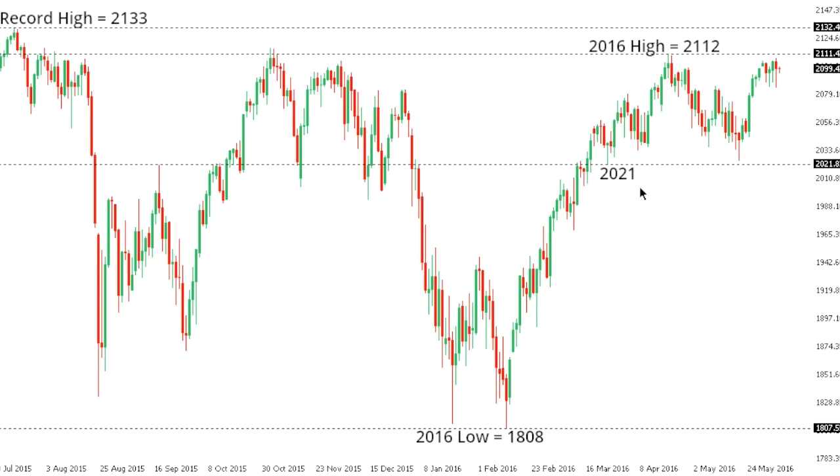Ultimately, a break below 2020 would be required to really get the prospect for a top going and accelerate declines potentially all the way back down to the 2016 low. But for now, while the market holds up above and around 2100, there is still risk if the market establishes back above the 2016 high at 2112 for a retest of that record high from 2015 at 2133.